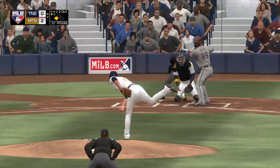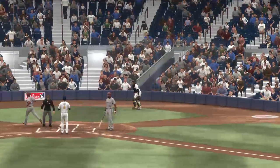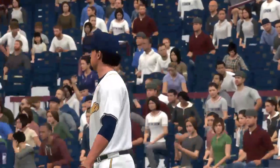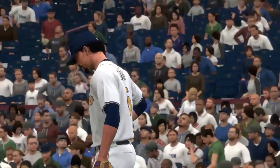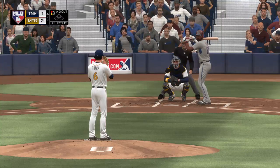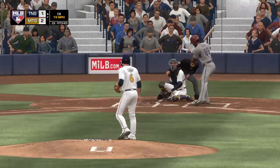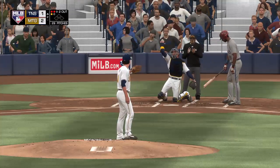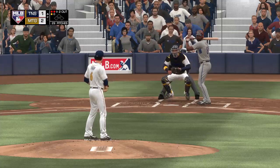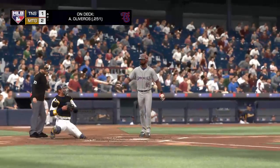0-1, here it comes. And this one gets away. And he is safe at the plate as he wasn't able to recover in time. Bases are empty here with 2 men out. And now a curveball that's low and in the dirt for a ball. It's 2-1. The pitch. He's fallen behind now, 3-1.